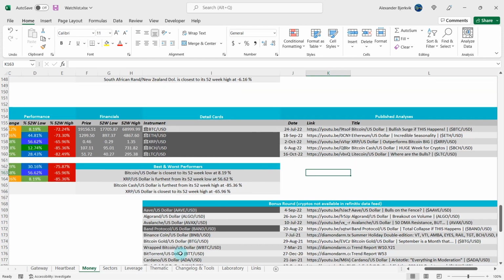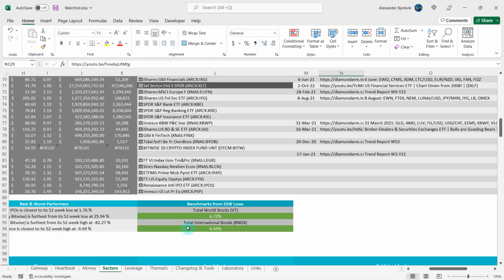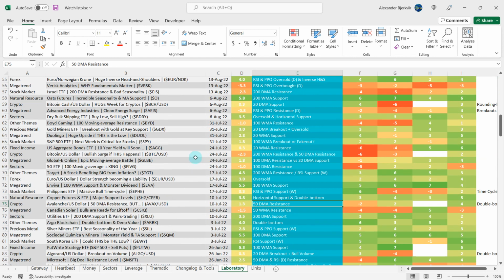Next, we will go to those items in the sectors sheet. So the first on the list is GDX on the 31st of July. Going into the laboratory, breakout with gold at key support. So you had a 20 daily moving average breakout. We were oversold. Highest score we got here was on the fundamentals with a 4.